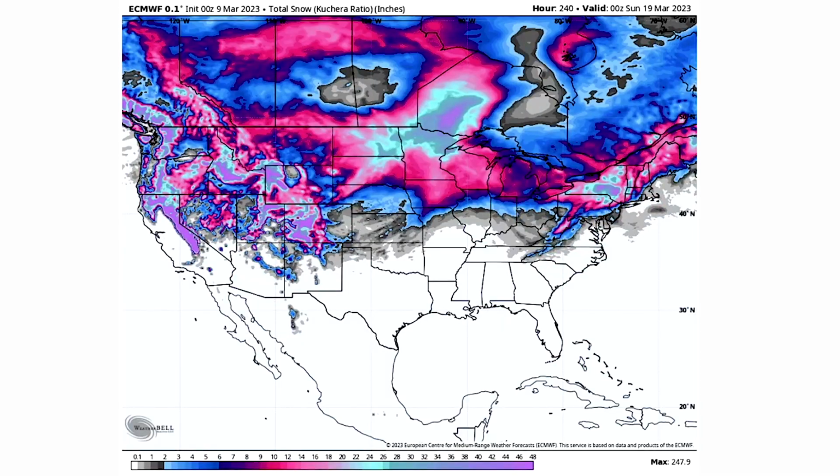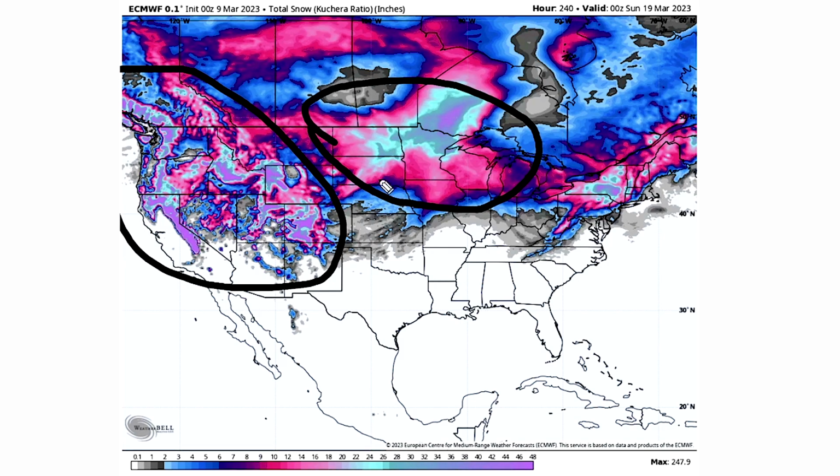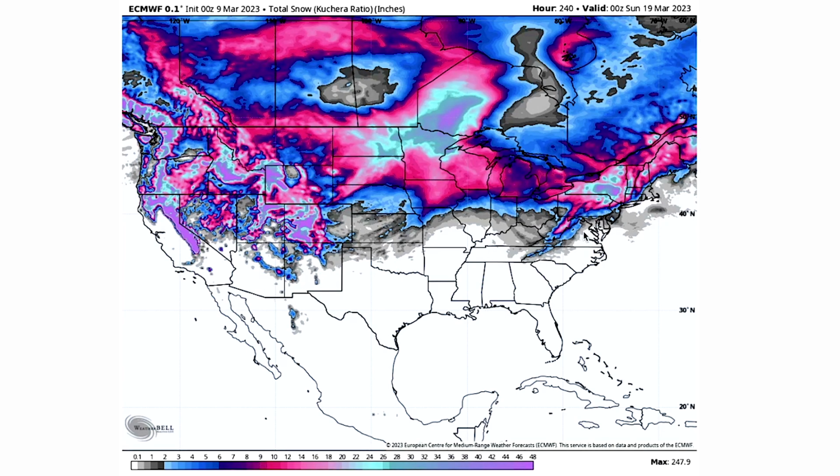And when we take a look at that total snowfall, it's evident that, again, typical amounts of snowfall for this winter out west, but the upper Midwest, Northern Plains, and Great Lakes expect more than they've seen for most of the winter. And then also same story for the Northeast here, as we've seen, expecting feet of snowfall there.